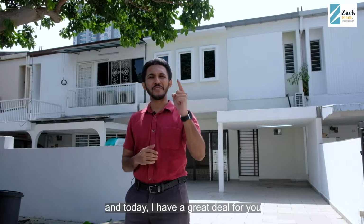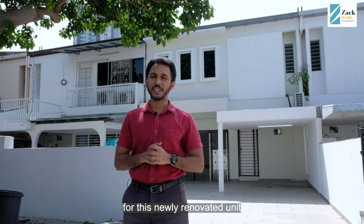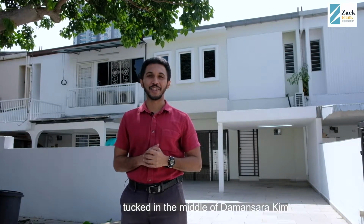And today I have a great deal for you for this newly renovated unit tucked in the middle of Damansara Kim.